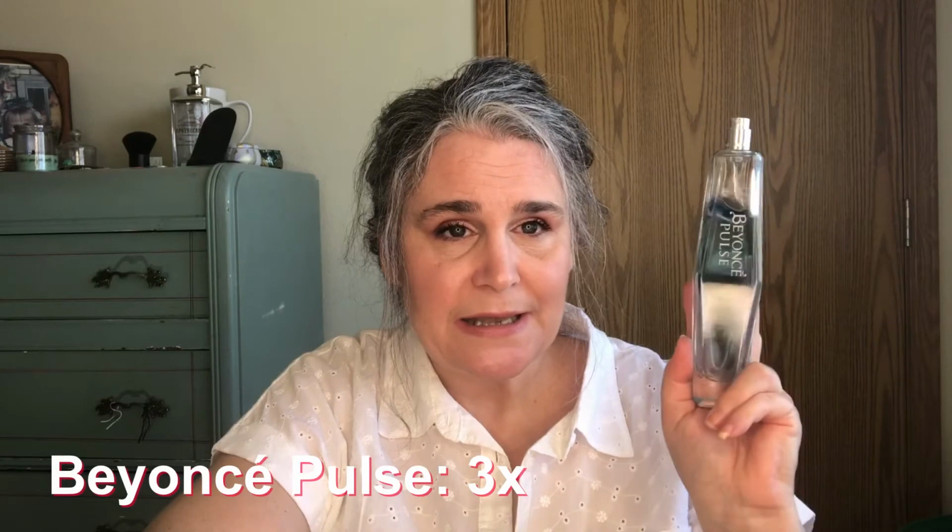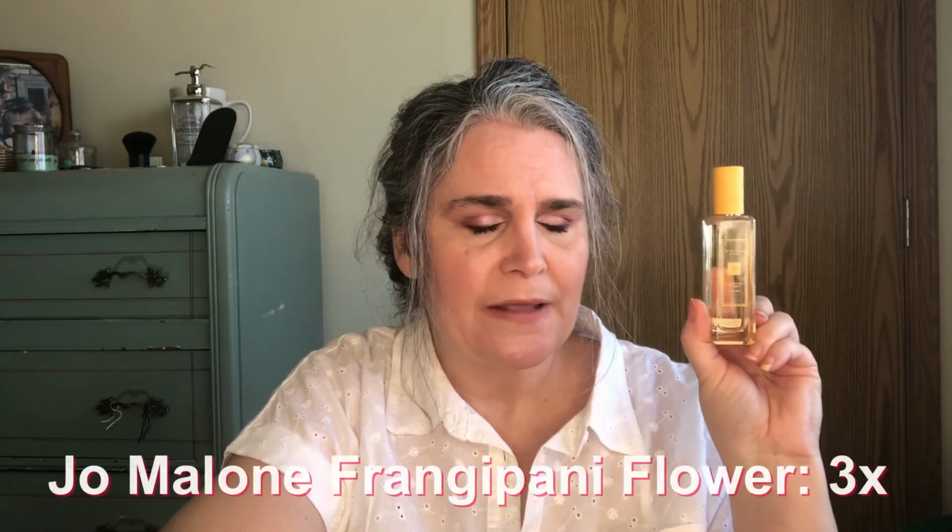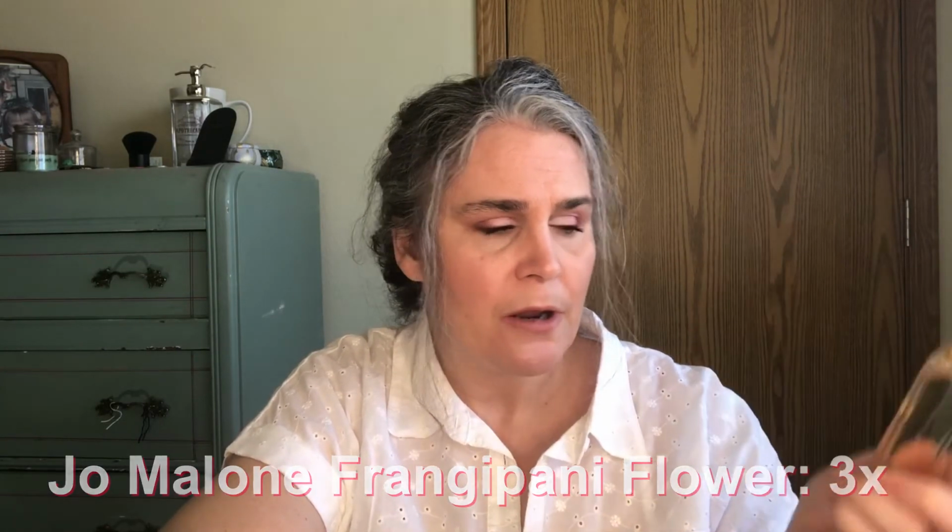So the first one is Beyonce Pulse. I received this as a gift from a friend. This is a really good perfume. This next one is by Jo Malone. This is the Frangipani Flower perfume, or cologne, excuse me. Her scents are all colognes, so they don't have a long staying power. This pairs beautifully with a lot of my other Jo Malone scents, but I have really enjoyed it. I was layering it with another, but on its own, it's gorgeous.